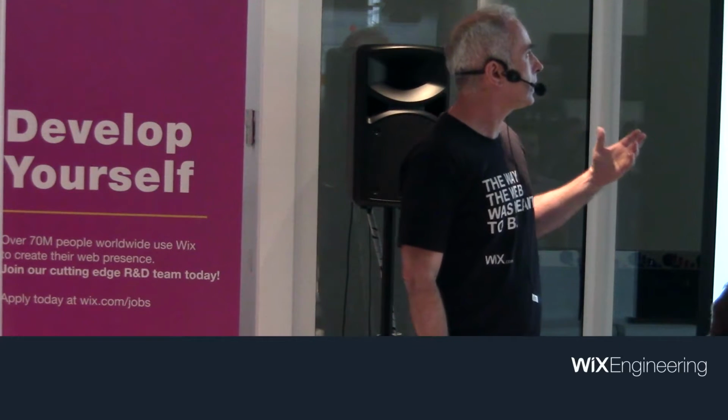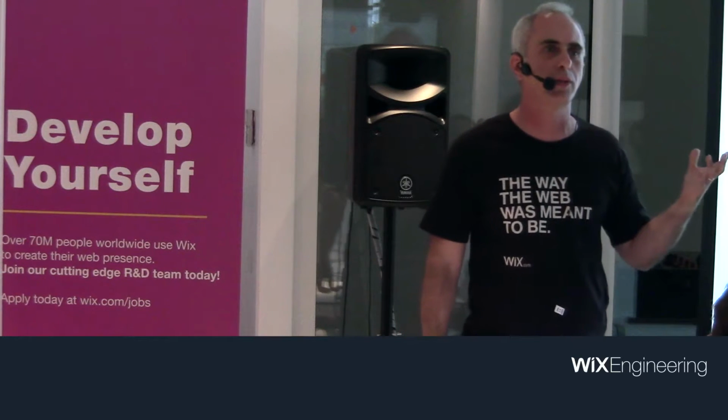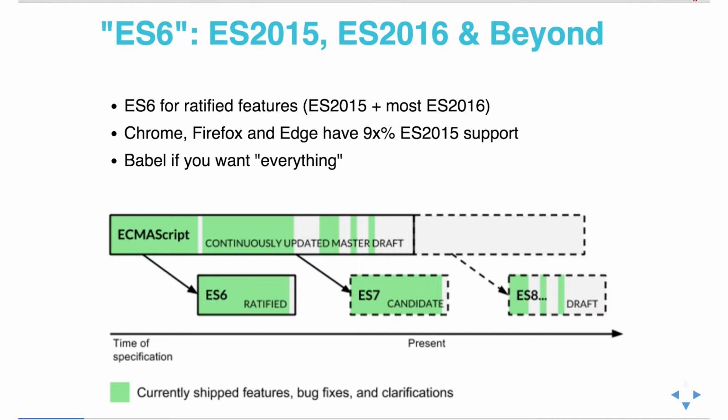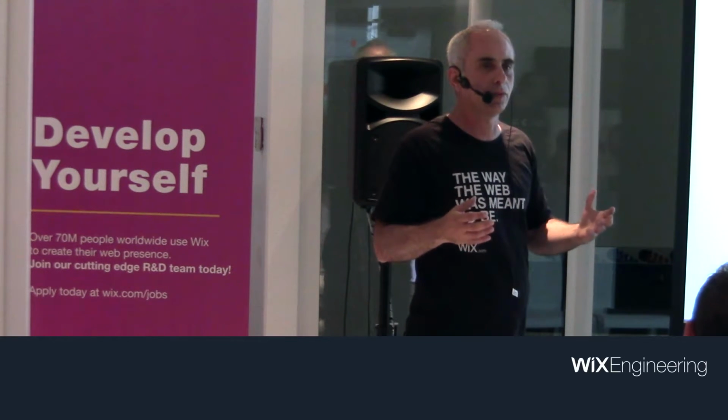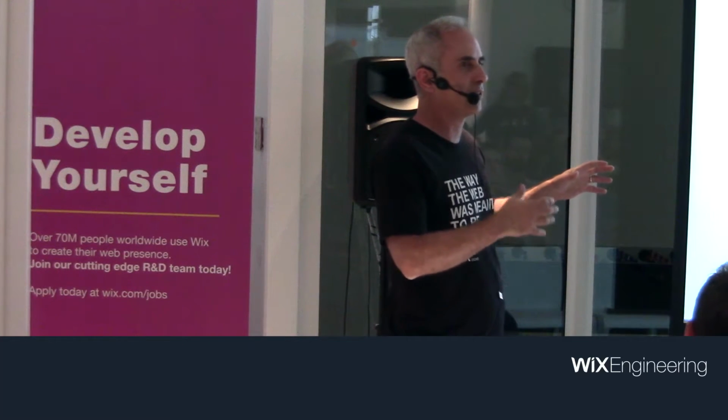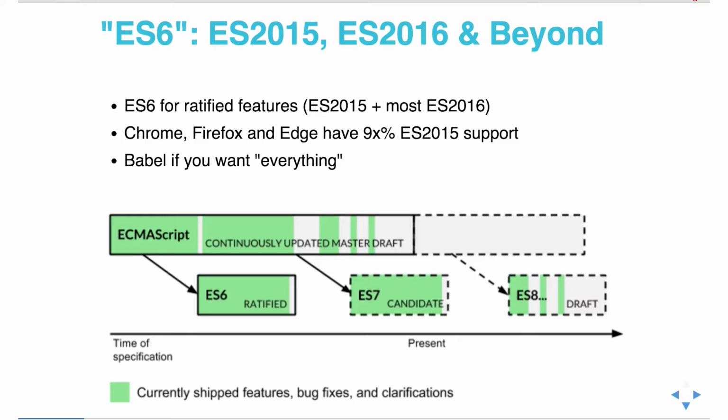So ES6, it's actually a bit confusing. What do I actually mean when I say ES6? Because if you've been following what's going on in the JavaScript world, there is a lot of terminology around the new versions of JavaScript. There's ES6 and ES7 and ES8 and ES 2015 and so forth. As far as I can tell, ES6 is the features beyond ES5 that have been ratified. Part of them were ratified in 2015, and they are part of what is known as ES 2015, and part of them were ratified in 2016, hence ES 2016.